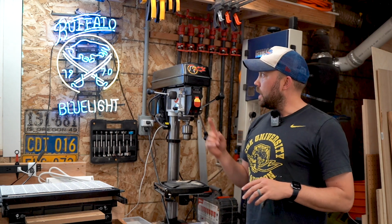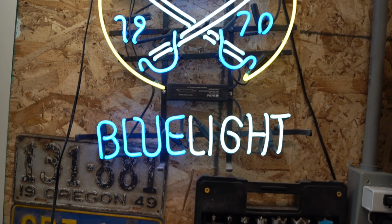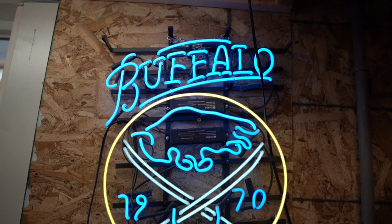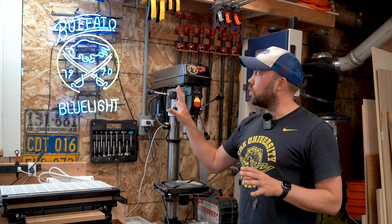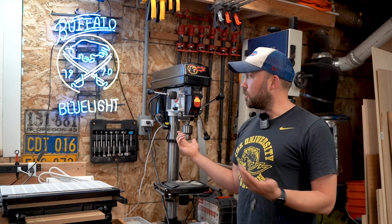A wonderful upgrade. If you like my neon light, you can get that from China, and they kind of spell buffalo on there. It looks more like bulo, and then that's supposed to be, I think, Labatt Blue light, but it doesn't quite look right. So it's a lovely knockoff that was not too expensive.